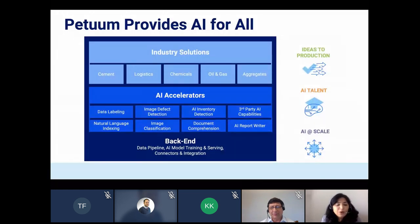And what we do is we have a backend which actually supports all of our data pipelines, as well as model development, as well as training, serving, and help integrate that with customers' ecosystem. And this actually helps us repeat and reuse our components very easily.